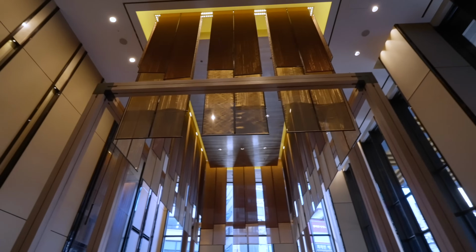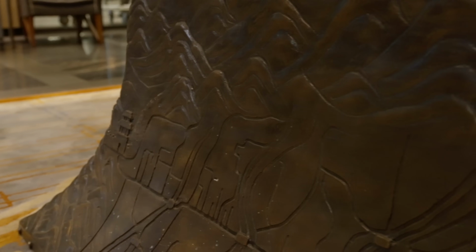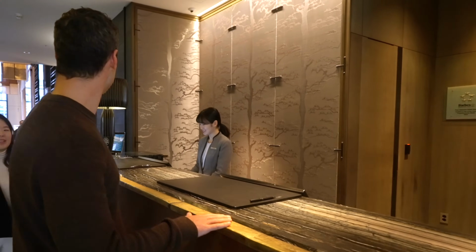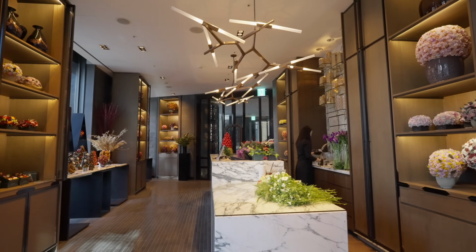This is the grand lobby centered around this fireplace that has a map of Korea cast into the bronze below it. Right behind me is the reception and the check-in desk, which is always very staffed and very fast. We'll take a look at the service a little bit later, but let me tell you right now, you're gonna be surprised.